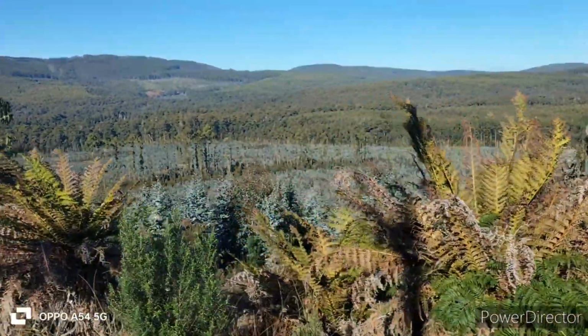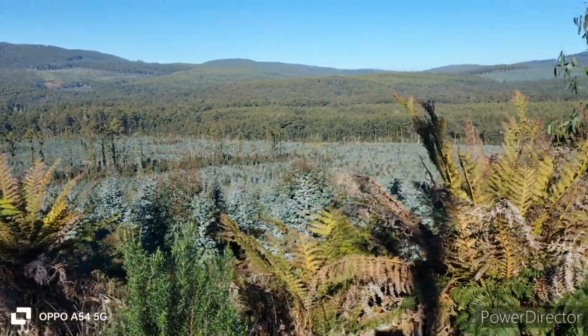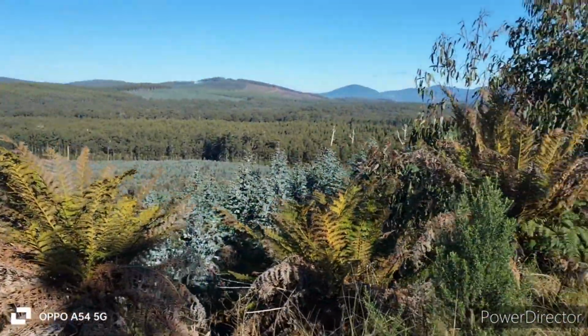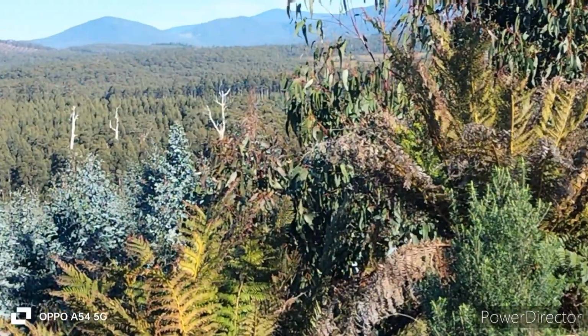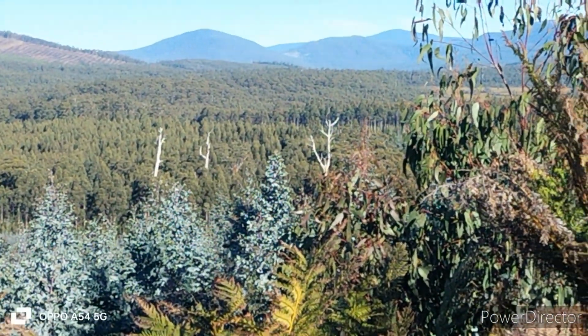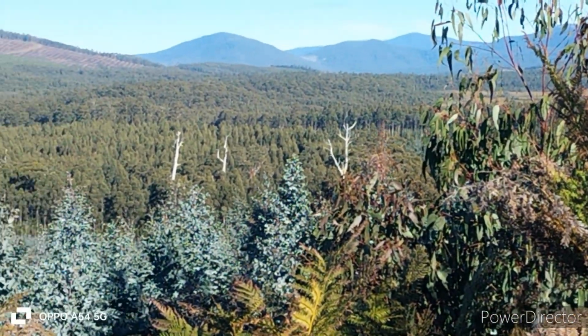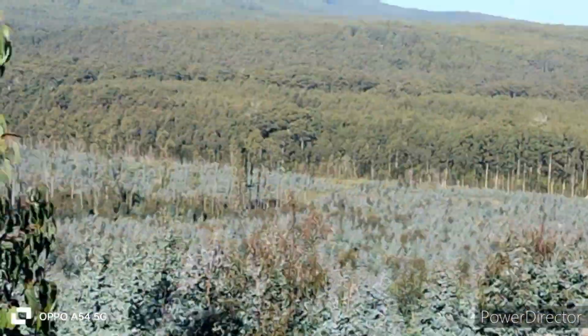I don't know why that little string of trees just through here is there. Could have been something there, no idea. You can see where they've cut down some really big guys down through there, and you can see the other ones that are still standing. They'd have to be 70 metres tall, I reckon. Beautiful day.